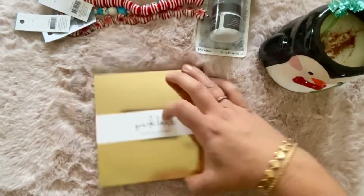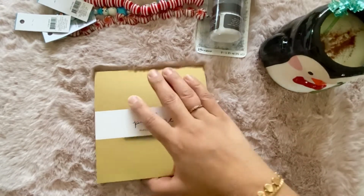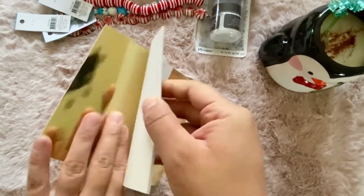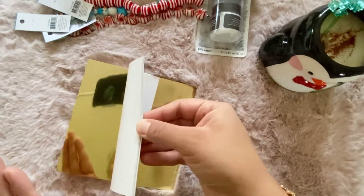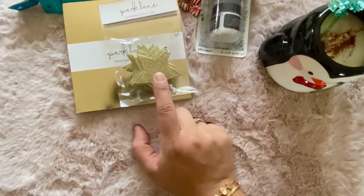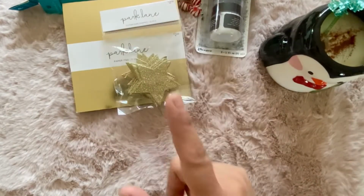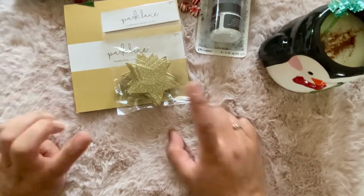Then I got Parkling, which was 50% off. Can you guys believe that? Parkling was 50% off. So I got the gold paper pad because I already have the hollows. And then I got some of these chipboard stars, you guys, and these are so good for layering. I just love them for embellishments.